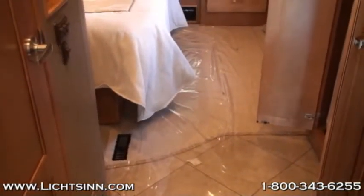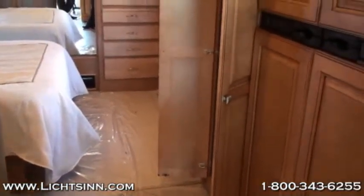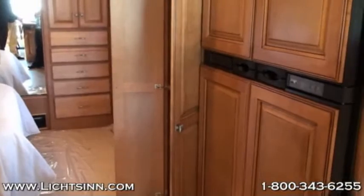As we kind of look throughout the 35P, all of the cabinetry that you see is handmade here in Forest City, and this is the coffee glazed Vienna maple cabinetry.